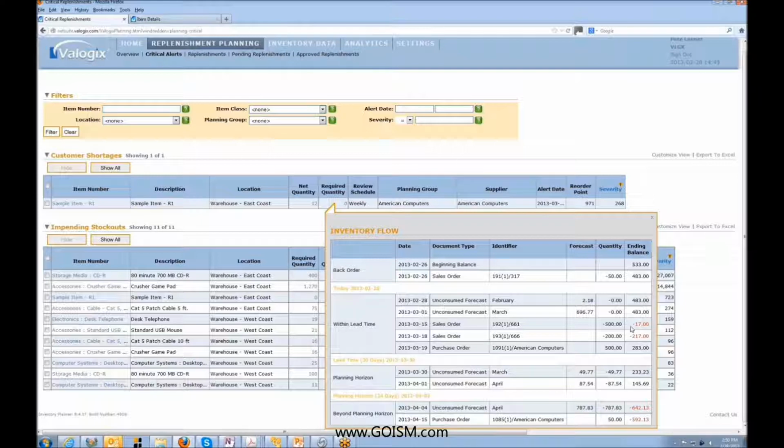And if we look here, what we can see is happening is this sales order, number 192, is what's creating the issue. They're ordering a quantity of 500, and there's only 483 available, and that's the plan as of March 15th. So we have a sales order of 500 due on March 15th, and we're not going to have enough to fulfill that. There's also another sales order due on March 18th, that's creating an even more severe situation here.